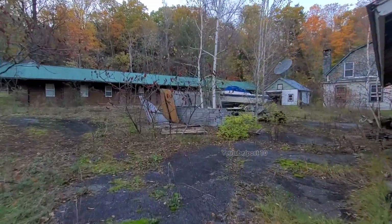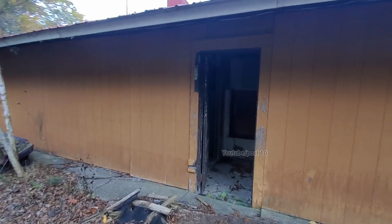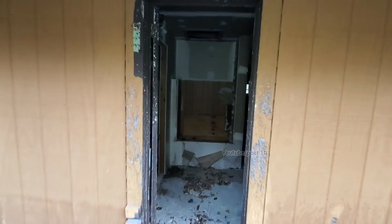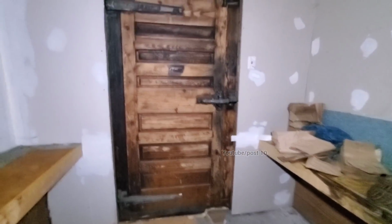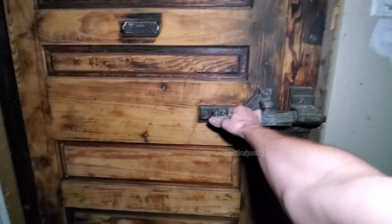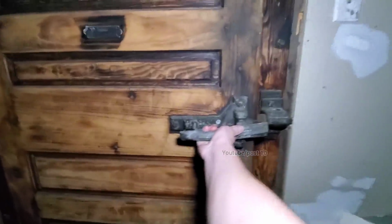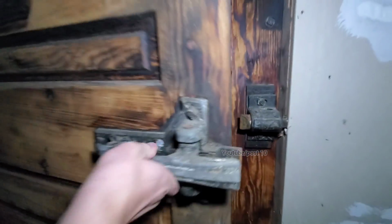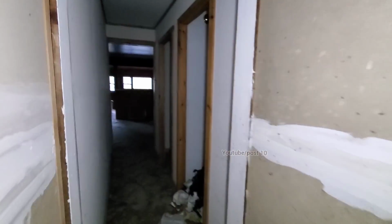Oh, there's a boat back here. Oh wow, it's open. There's so much stuff here to explore. What's in this building? Anyone in here? We're just photographing. Look at that, it's like a freezer. The massive freezer. It's got, oh, there it goes. Anyone in here? We are just photographing.